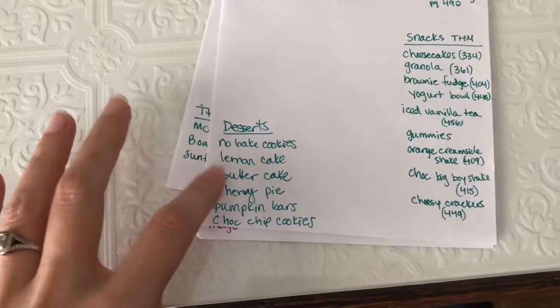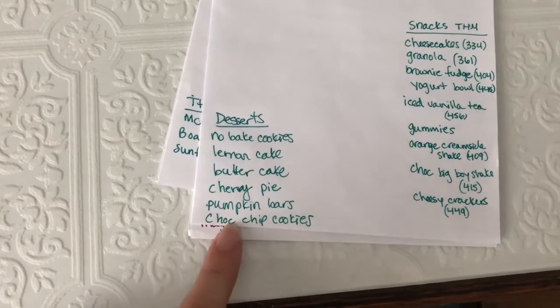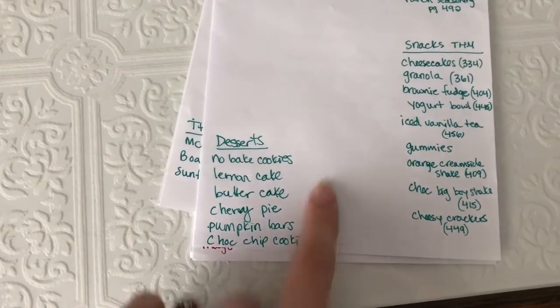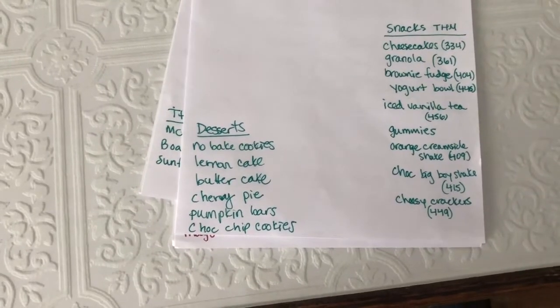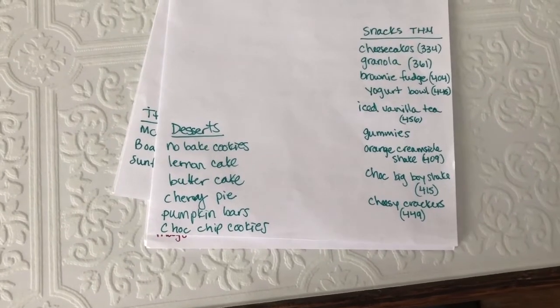Basically I have everything to make these, because I don't know about you, but we do potluck sometimes. We go to friends' houses for dinner, and I tend to make a lot of dessert for that type of thing. So those are the desserts that I have ingredients for if I need to take something with us. So that is my whole process.